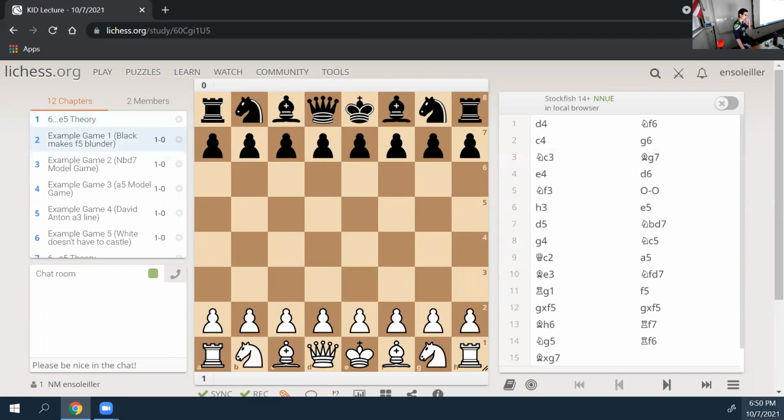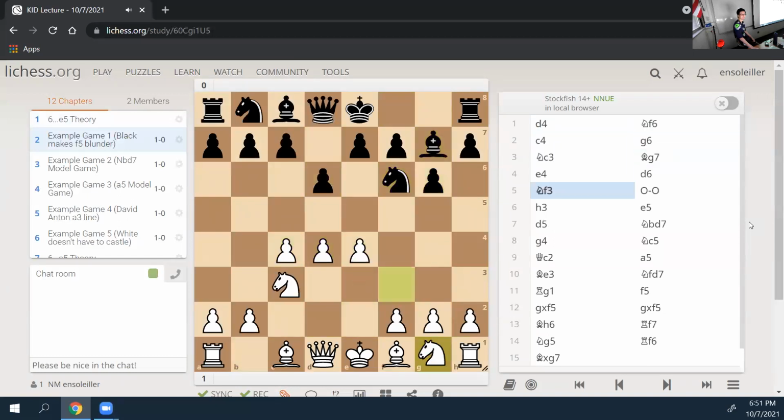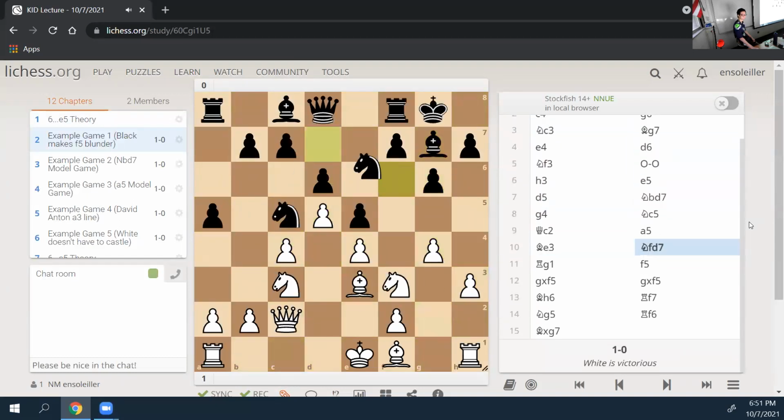And this is where we get our first example game. This is not actually a real game. I just made this up last night, because no masters play f5. No actual game. If we go to this position, let's say black plays f5 anyways. They want to continue the normal King's Indian plan. Play knight f7 with the idea of playing f5.